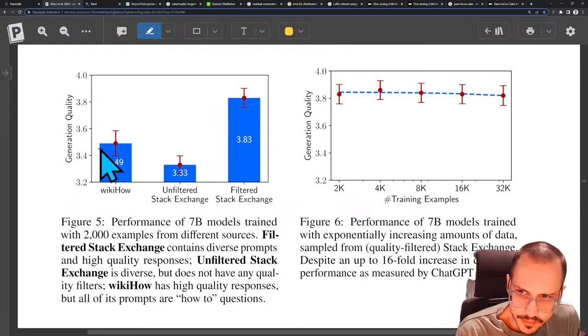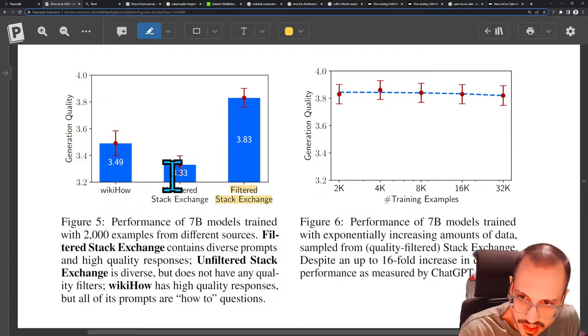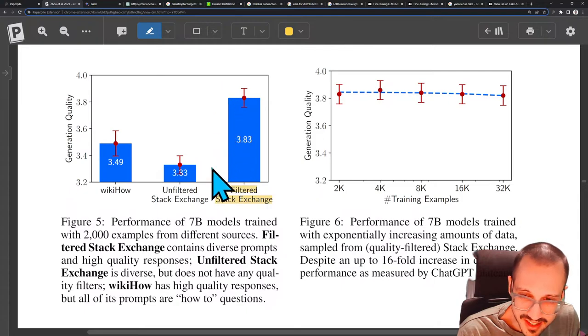Okay. So, obviously, the quality of the dataset matters, but this is actually a misleading axis. You see how it only goes from 3.2 to 4, so even though it looks like there's a big difference between 3.3 and 3.83, there really isn't, because this should go down to 0. So this is a little bit misleading. And if you take into account the error bars, it's even less impressive.